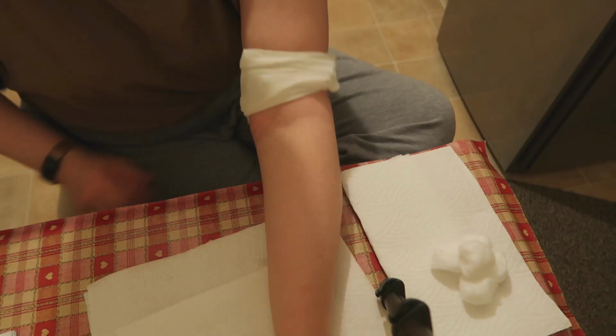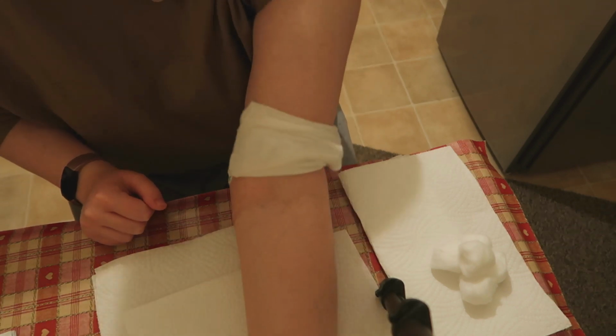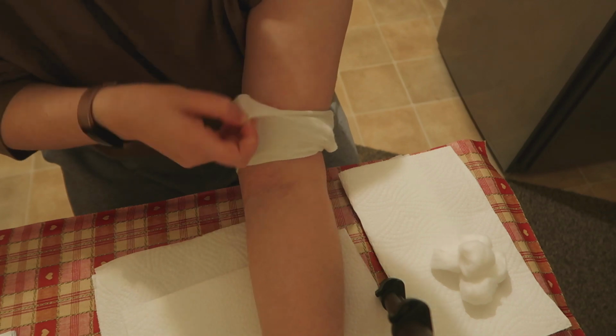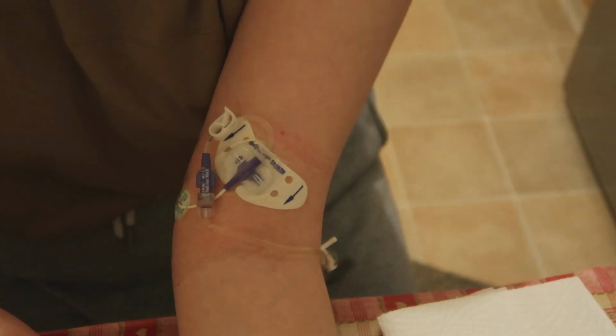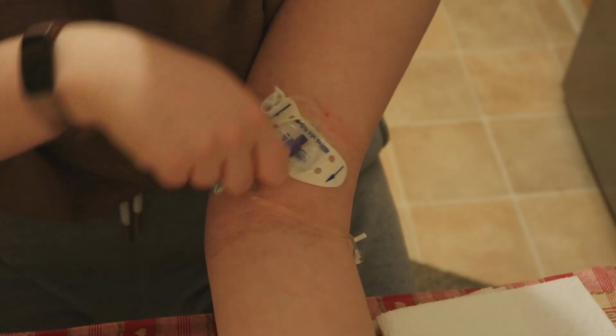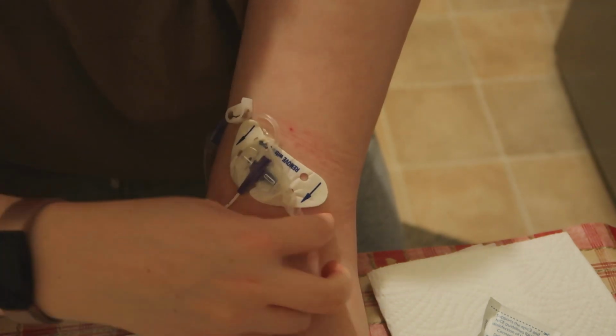So to start with, I have washed my hands, I have cleaned the surface adequately. We're now gonna take the old bandage off. Right, well I've zoomed you in a bit. Here is the PICC. Ouch.